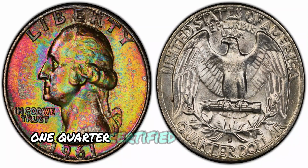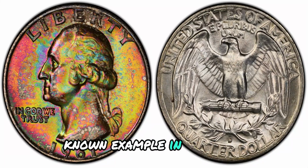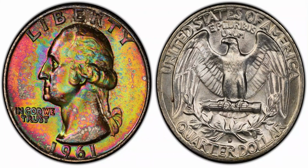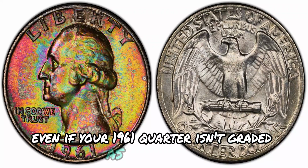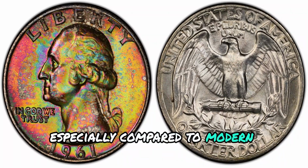One quarter, certified with a grade of MS68, is believed to be the finest known example in existence. A coin in this condition is like finding a needle in a haystack, but if you happen to have one, you're sitting on a potential gold mine. Even if your 1961 quarter isn't graded as high as MS68, it's still valuable, especially compared to modern quarters.